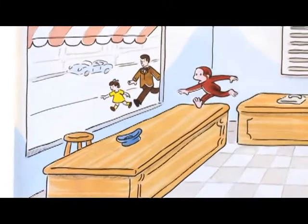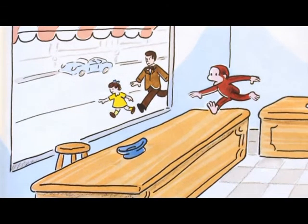Uh-oh, now George is where everybody can see him. Let's see what he has found.